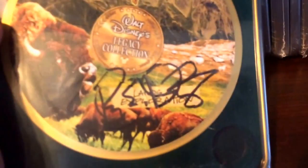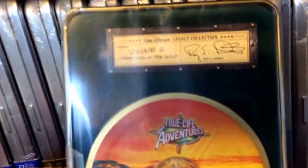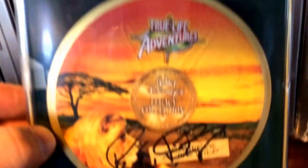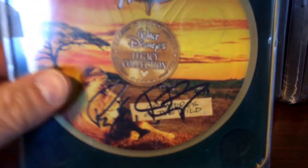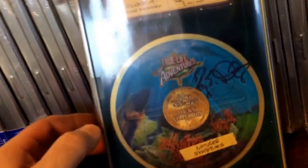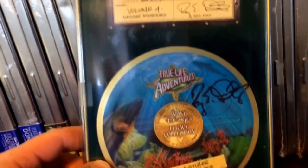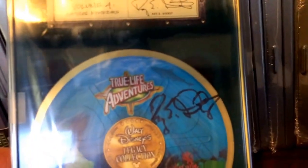Here's volume 2. This was also signed. All 4 of these editions were signed. This is volume 2, Lands of Exploration. This one is volume 3, Creatures of the Wild, and there you can see his signature again. And these were actually each signed twice, because on the inside of these tins there's a little paper that he also signed. So this is volume 4, Nature's Mysteries. There's his signature there.